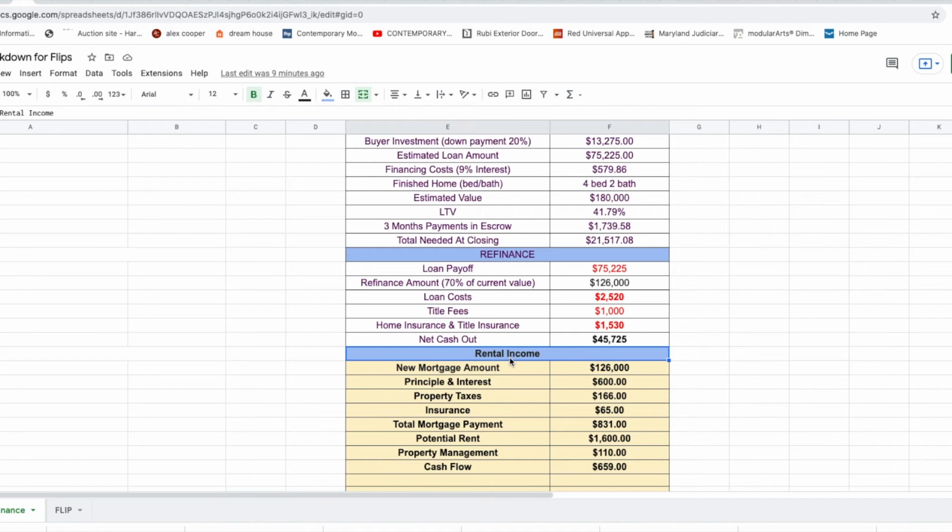Now, that's just a rule of thumb. It's not always going to work out that way, but that's our goal, to cash flow $500 a month. So let's see if this property is going to cash flow $500 a month. When we refinance, as I mentioned earlier, our new loan amount is going to be $126,000.